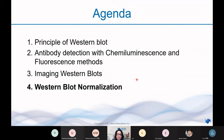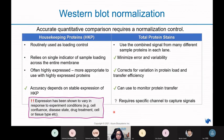Right. Finally, Western blot normalization. We have two major normalization methods here: housekeeping protein and total protein stains. Housekeeping protein is routinely used as a loading control. It relies on a single indicator of the sample loading across the entire membrane. We often choose highly expressed protein because we rely on the accuracy of this expression. We expect it to be stable across every experimental condition and so on.